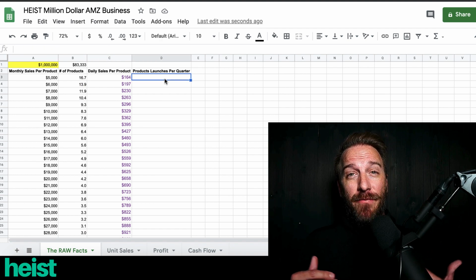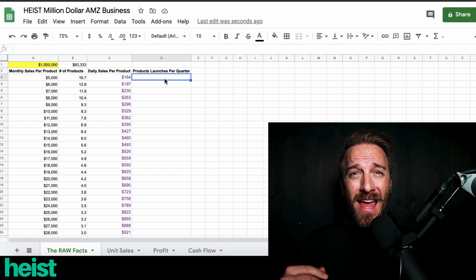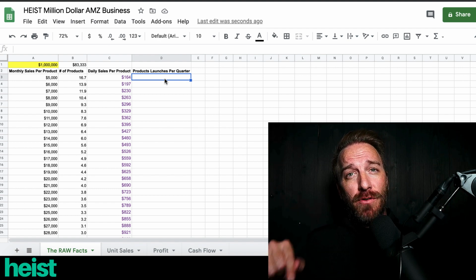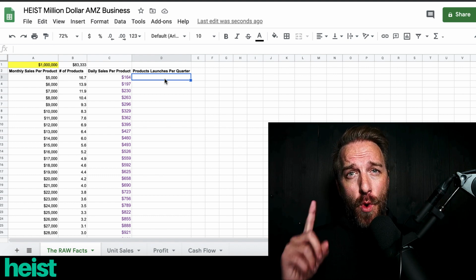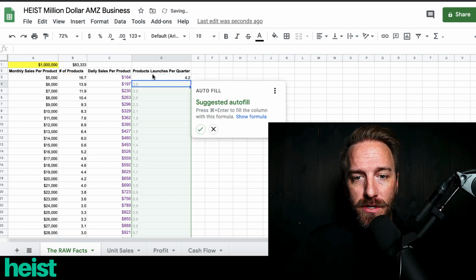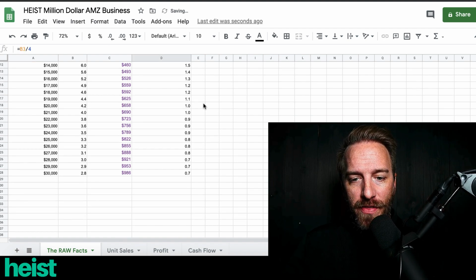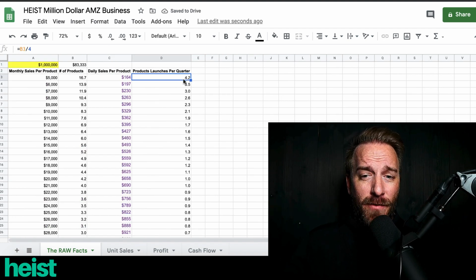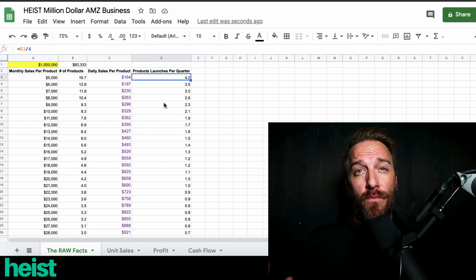And then finally, for each one of these revenue rates, as well as the number of products I need to hit that run rate, how many launches would I need to do every single quarter to reach that $1 million run rate in 1 year? That's pretty simple. You just take the number of products for each revenue level and divide it by 4 for 4 quarters. Run that down. So here you're having to launch 4 products a quarter if you're doing the smaller level $5,000 products.